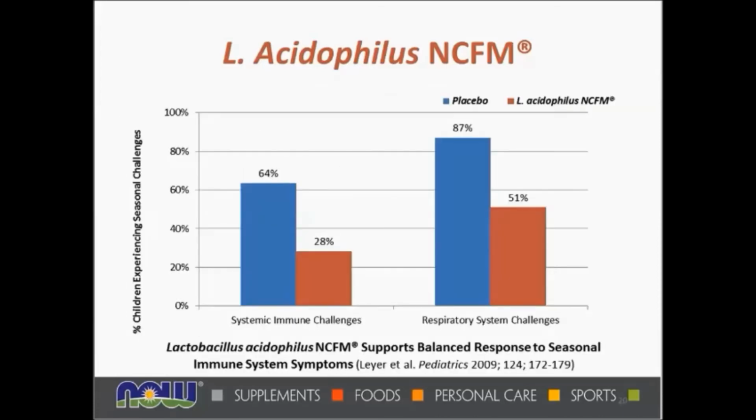And here are the results. So you'll see there's a significant reduction in both systemic immune challenges and specific respiratory challenges within the supplement group. The supplement group you'll see here in the red, compared to the placebo group in the blue there. You'll see only 28% of the supplement group acquired systemic immune challenges, whereas 64% of the placebo group acquired systemic immune challenges. And that's pretty much the same with the respiratory system challenges comparison. So, quite significant.